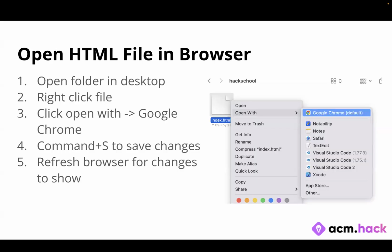So how do we open our HTML file in a browser after we have coded it? What we want to do is go into the folder we have created, and then right click on our index.html file and open with Google Chrome. If we make any changes in our index.html file, we press Command S for Mac while we're still in VS Code in order to save these changes. Then if we go back to our Chrome page, we can refresh the browser for the changes to show.